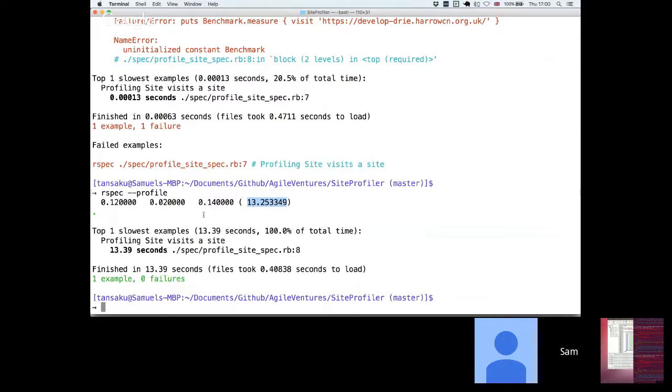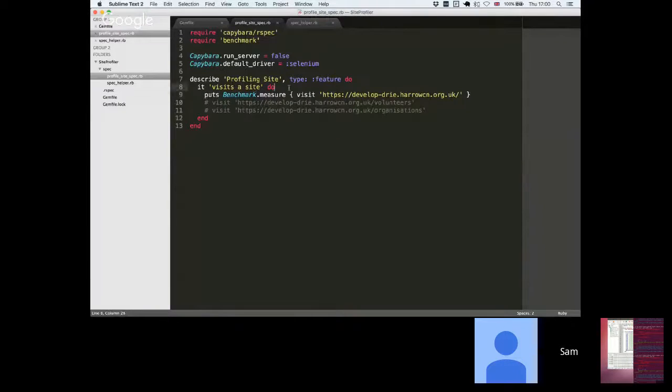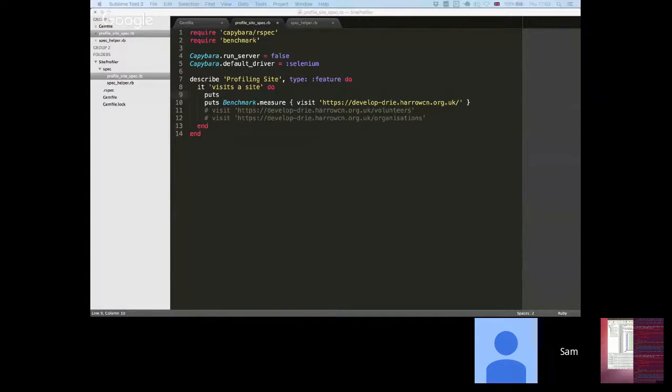And so that includes starting Firefox and then... And starting RSpec and... Well, yeah, until you actually hit the benchmark measure. So how many times did you do that? Just once? Just once.